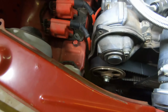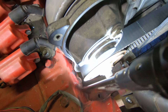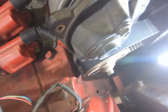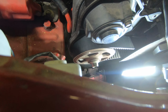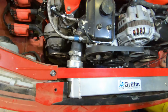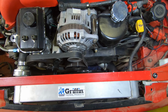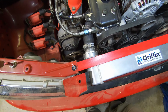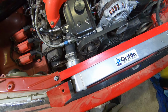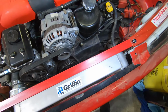And it is actually pretty close to the same on this side as well. So I don't know if our crank jumped. The cams are kind of at the same spot, so I either did the crank wrong or it jumped.